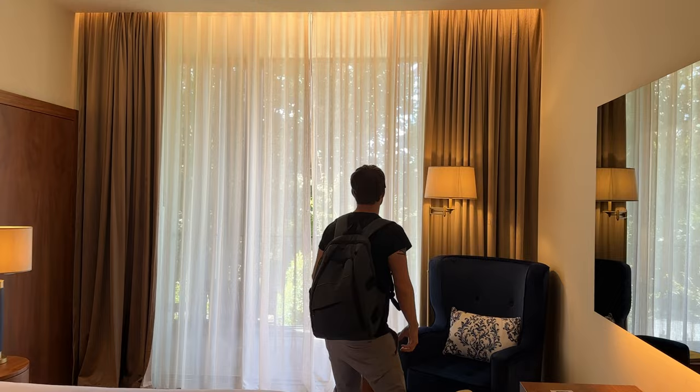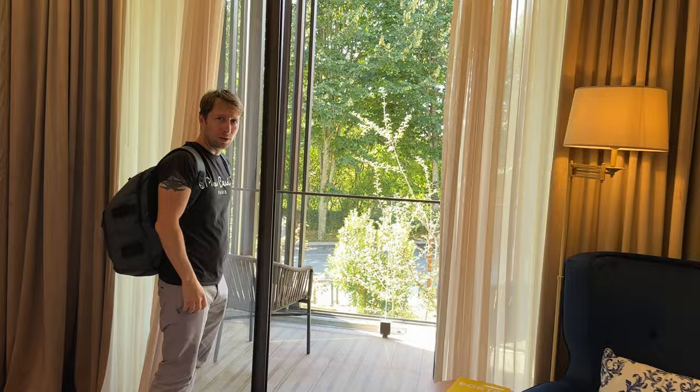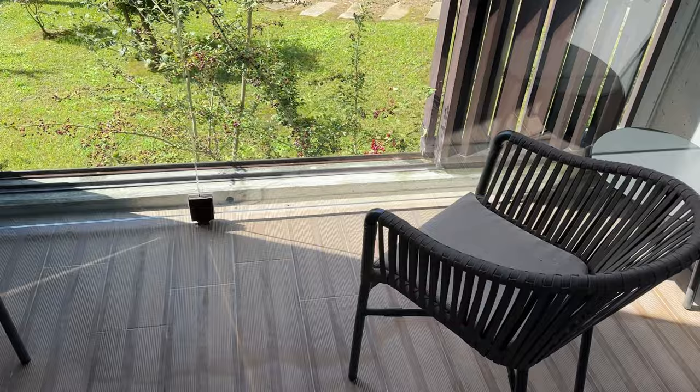Let me show you the windows. Not only that, the rooms are a little bit bigger, but you can go out on the balcony. You have a huge balcony in a hotel room. The view is super fine. There is a lot of green outside and it's quiet.